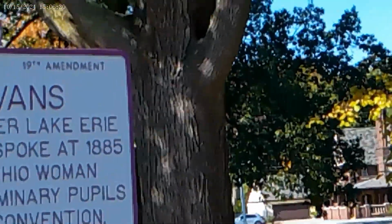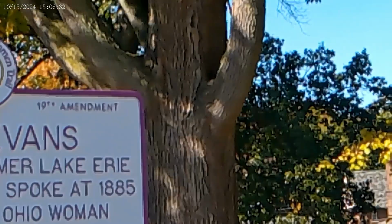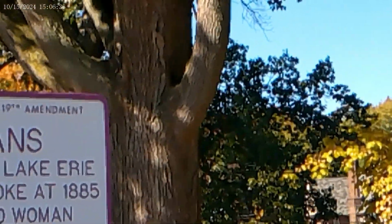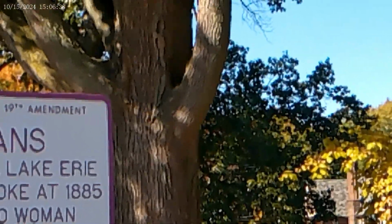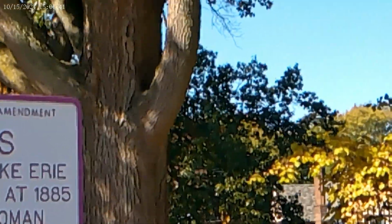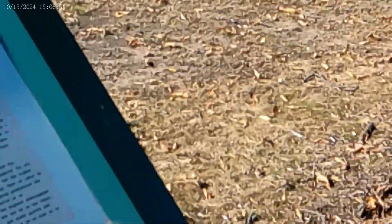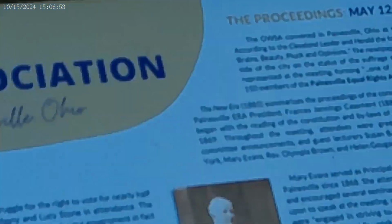Mary Evans, principal of the former Lake Erie Female Seminary, spoke at the 1885 convention of the Ohio Women's Suffrage Association. Seminary pupils also attended the convention. And there's a bunch of other signs about the suffrage. Ohio Women's Suffrage Association, 1885 convention.